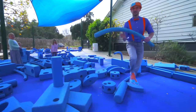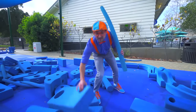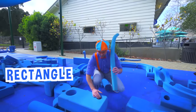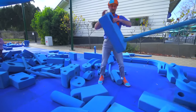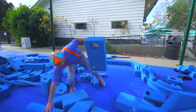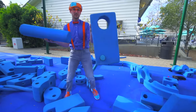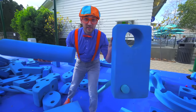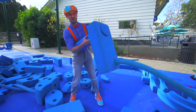Okay. Let's take this and let's put it in this rectangle, see? Put it in the hole of the rectangle. Whoa! And a big cylinder. Let's put it in this hole right there. Looks like it'll fit perfect.